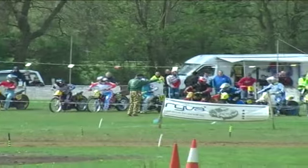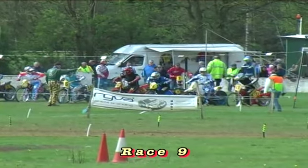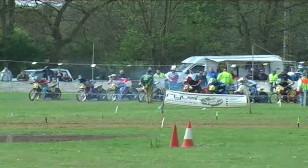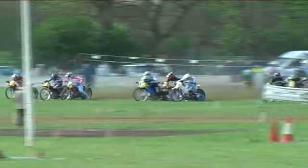The winner's time was 1 minute 35.71 seconds, a speed of 44.87 miles per hour. From the top, 113, 130, 126, 5, 114. 1 minute 35.71 seconds, 44.87 miles per hour.